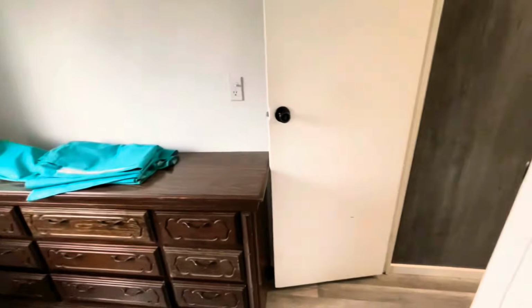And this room is all drywall, except this wall. This is the only wall that I did not put drywall on. But I did drywall on all these walls. And I was going to do drywall in the entire house. And I kind of started in here. And then I decided to go to the paneling.